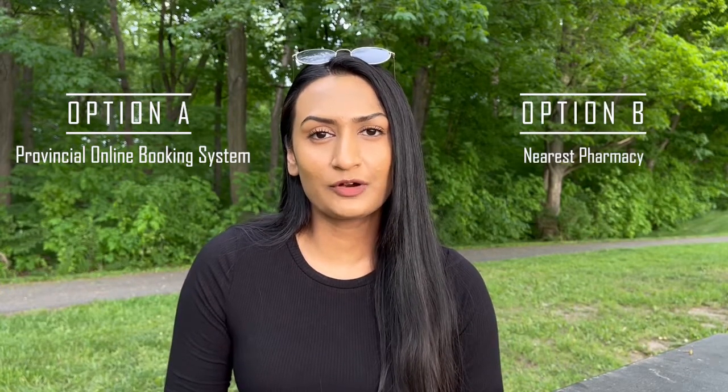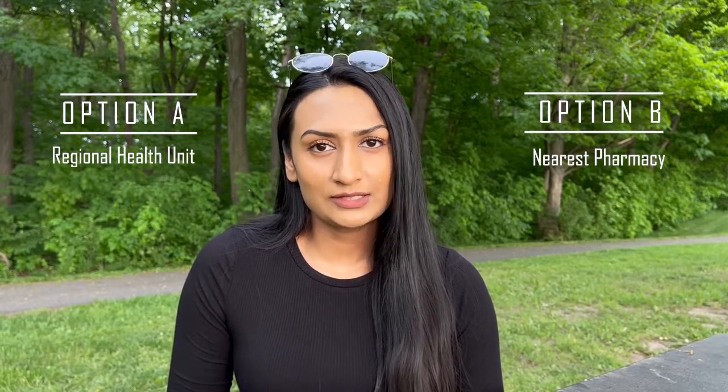For those people who have the health card, you will get two options. Option A, to book your vaccine through the provincial online booking system, and option B, from your nearest pharmacy. In case of international students, you will also get two options. Option A, your regional health unit, and option B, your nearest pharmacy.